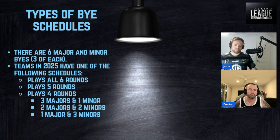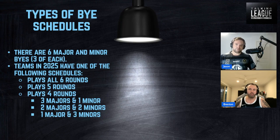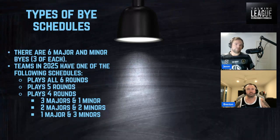So we mentioned already, there's 6 major and minors, so they fall on 12, 13, 15, 16, and 18, 19, so 3 of each. In 2025, the clubs will have one of the following buy schedules. They'll either play all 6 of those, they'll play 5, or they'll be in one of 3 categories that plays 4. So they'll either play 3 majors and miss a minor, play 2 majors and play 2 minors, or they play just the 1 major and play all 3 minors. So let's roll into these teams.